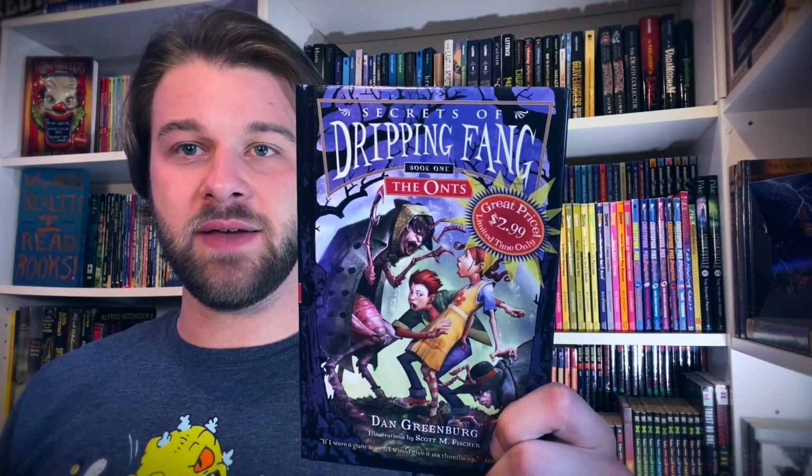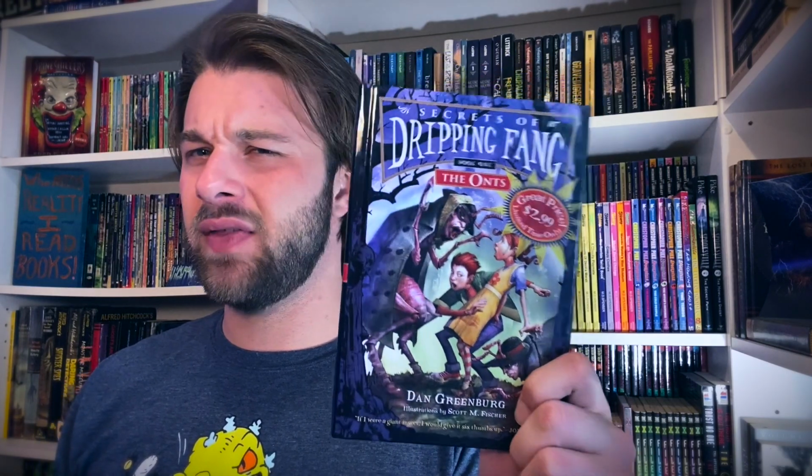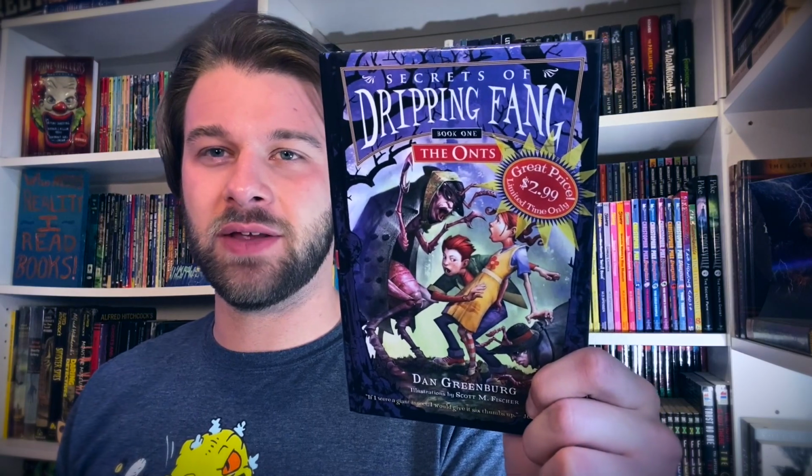Secrets of Dripping Fang, book 1, The Onts. I remember this one being really cute, but I never read the other books. I have to go find those sometime. But I remember this being a really fun read. These look awesome. I haven't read these yet, but I need to get to these.